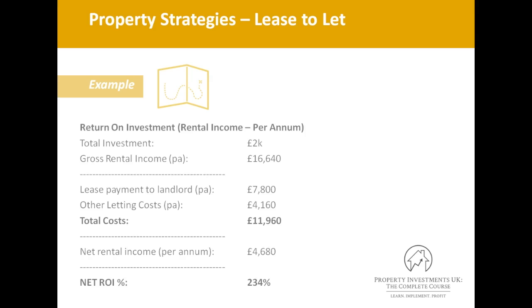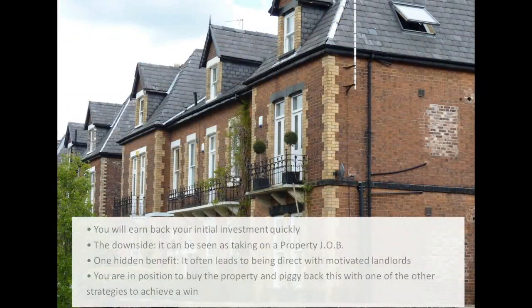But simply put, as we said, it's really a low cost entry strategy, so it's not going to cost you a great deal to get started, but it allows you to build up potentially a good flow of deals and a good potential long-term cash flow. So just as a recap, you can see that with this strategy you're going to earn back your initial investment very quickly. If you've got a couple of properties in the same area, it's easy to build economies of scale for the management as well.